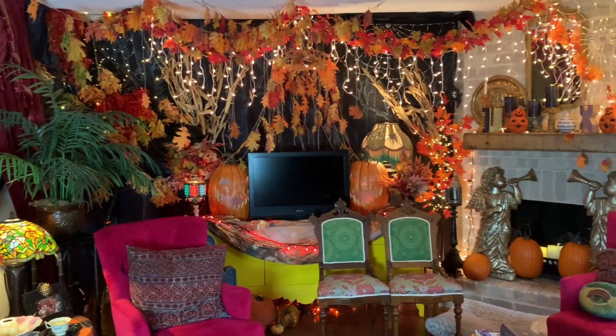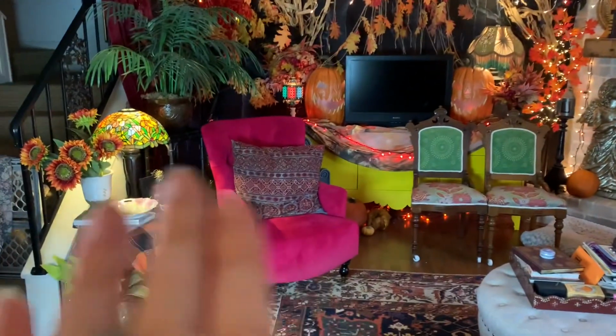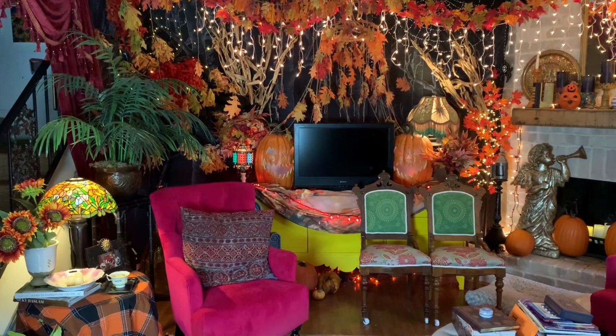Let's take a little look-see. The fireplace is not done. It's just this area that I focused on today. Also, I have the tablecloth here. I really stinking love it. So I'm gonna go ahead and discuss what we did.